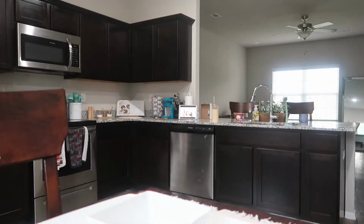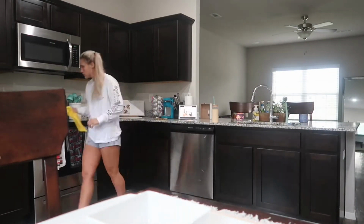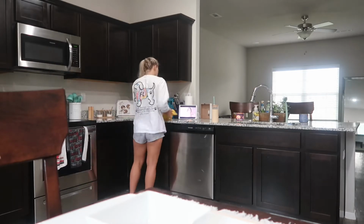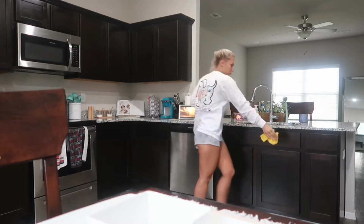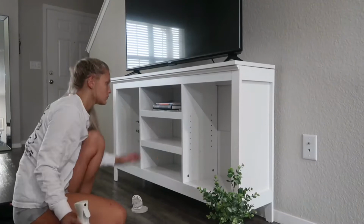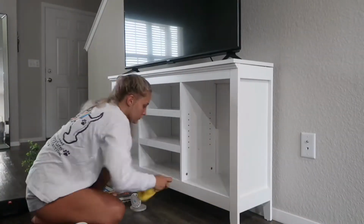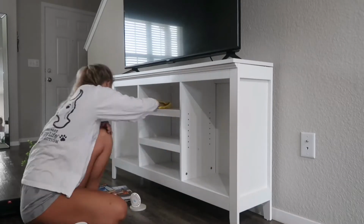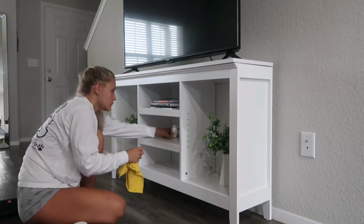Okay, so next thing, I just went and did a quick cleanup around the house. I tend to do this every morning, but because I had gotten up late this day and done other stuff to start out the day, I did this later on. So what I do is I wipe down all our counters, make sure the floors in the kitchen are clean. I also wiped down the TV stand this day. I usually do this about once or twice every week or so. This just keeps it looking fresh and feeling good all the time. I love keeping my house clean.